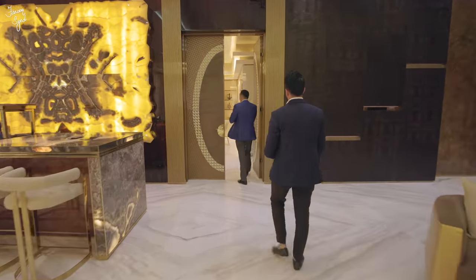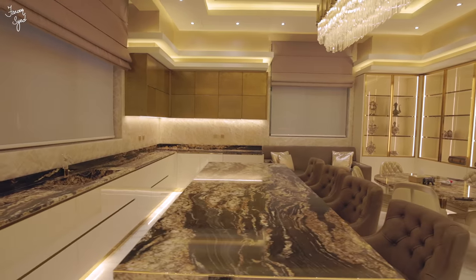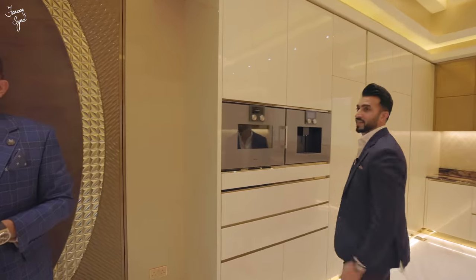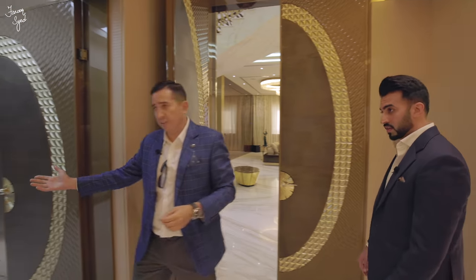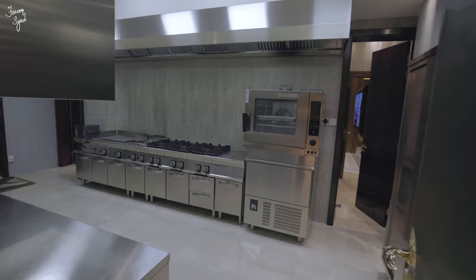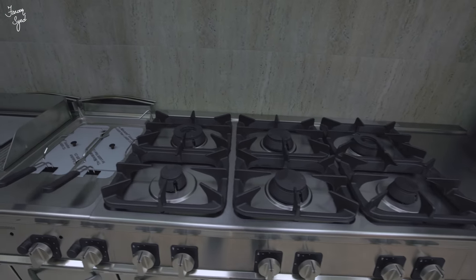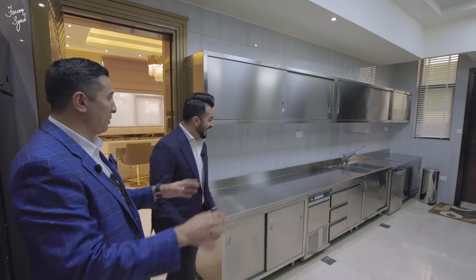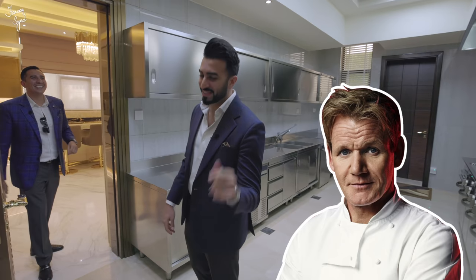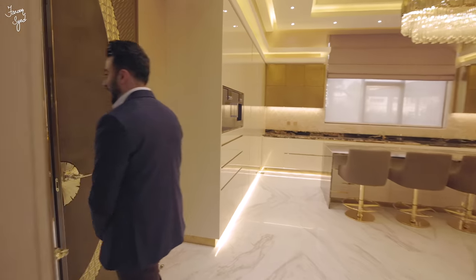So we've got here a kitchen and breakfast area, fully fitted with Gaggenau appliances. I wouldn't expect anything less in a villa of this caliber. We've got a chef's kitchen here as well, with a proper industrial style. We could be hosting a lot of guests. You can bring Ramsay here and throw the party. I'm sure if you're buying this house, you can afford to have Gordon Ramsay come down to your house and cook you a nice little iftar or suhoor, since it's Ramadan right now.